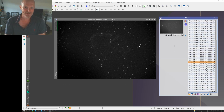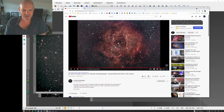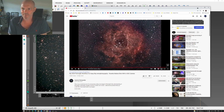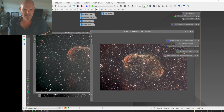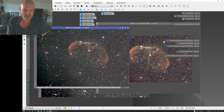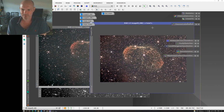So after doing the final stack, I took everything into PixInsight, and I followed Celestial Photography's Rosette Nebula workflow. I just followed that through basically to the letter just to see how it came out, and that's where we ended up with that. So I think that was as it came out of PixInsight, and this is where we ended up when we were finished following that tutorial through.